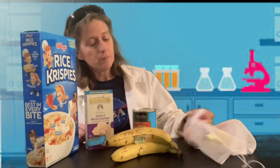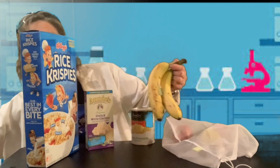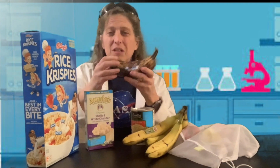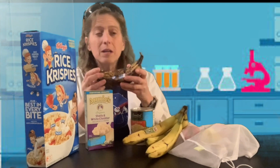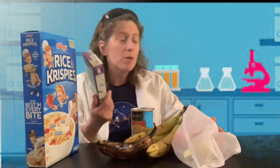Also, these bananas, they're already looking kind of bad. Can you imagine what a week of bananas is going to look like? These are going to get moldy. Do you want to eat these bananas? I don't. These apples, same thing. They're going to get all banged around and get gross. Mac and cheese, there's absolutely no stove up there. How are you going to make mac and cheese? That's not going to work.